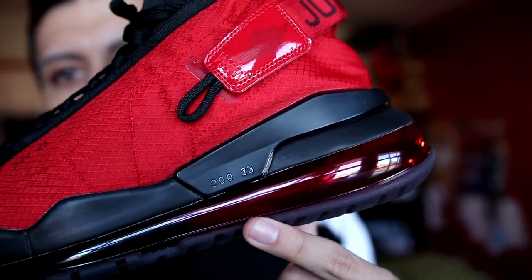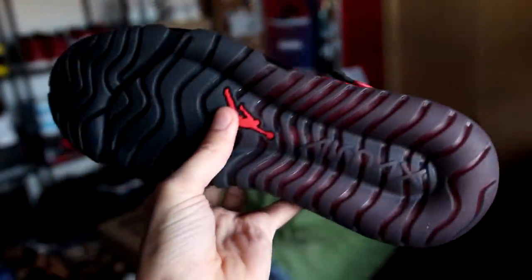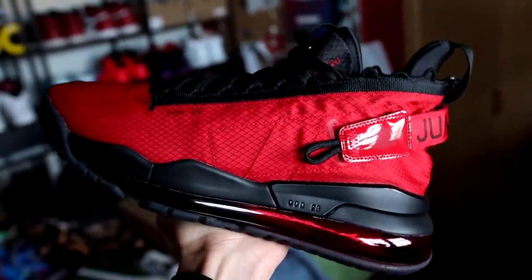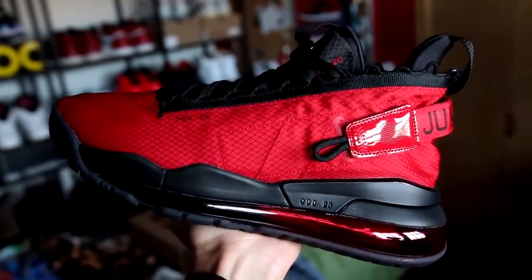This is really dope. I love the deep red on the air unit right here, and with the way the black outsole complements it, it looks like a ruby jewel or a gem. And I'm looking forward to seeing what other colorways they make for this particular shoe. This was a must cop for me. This might be a shoe that ends up going on sale, but this is just something that really spoke to me, and I was like, I need to buy that. I don't care what the price is, I will cop it.